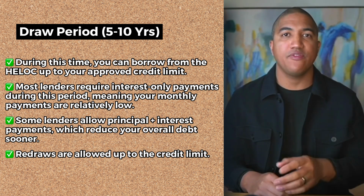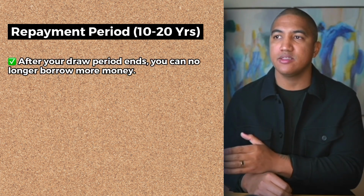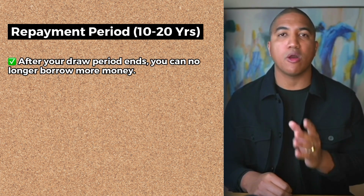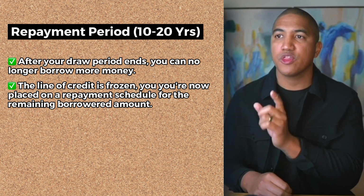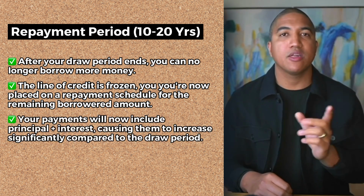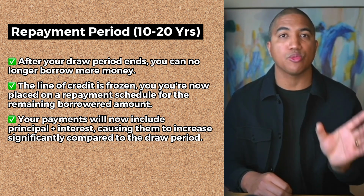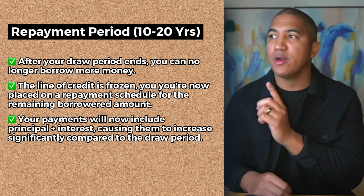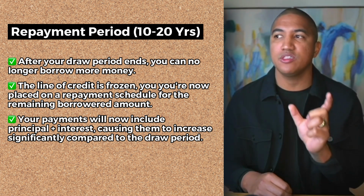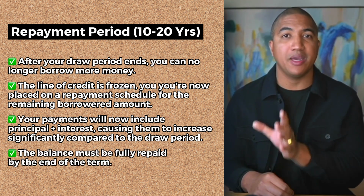Now, the second stage of a home equity line of credit is the repayment period. The repayment period is usually 10 to 20 years, and it starts once your draw period ends. After the draw period ends, you can no longer borrow more money. The line of credit is frozen, and you are placed on a repayment schedule for the remaining borrowed amount. Your payments will now include principal and interest, causing your monthly payment to significantly increase compared to the draw period. This is primarily because your line of credit is converted into an installment loan where every monthly payment is exactly the same until your loan is fully paid off. During the repayment period, your balance must be fully paid off by the end of the term.